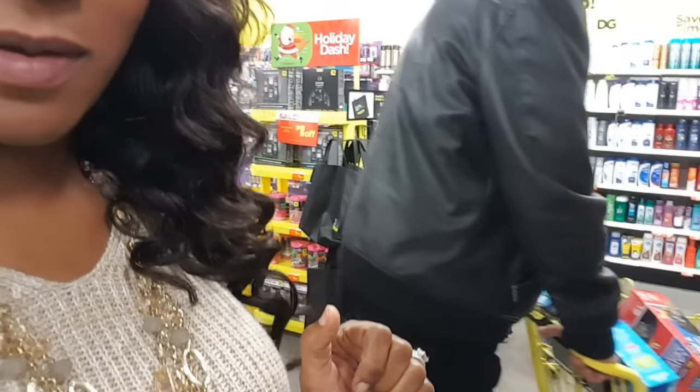Y'all, David pushing this cart. And he having to bend way down because he's so tall. So, hello there, wherever you are. This is my mother-in-law, guys. This is David's mom. We're out doing some shopping. David's shopping for me. I asked him, who is paying? And he said, I'll pay.